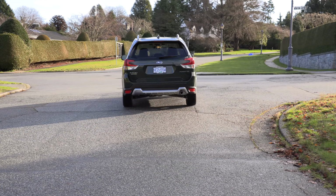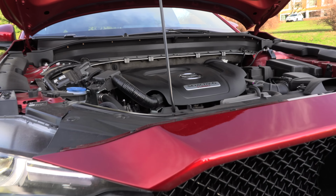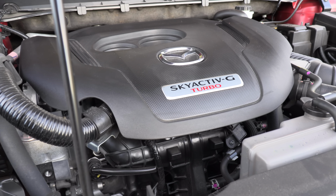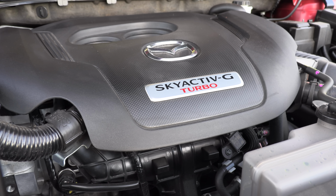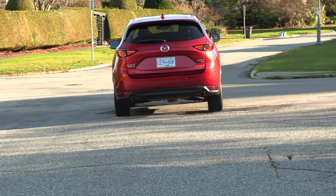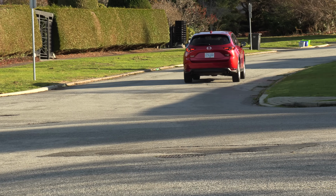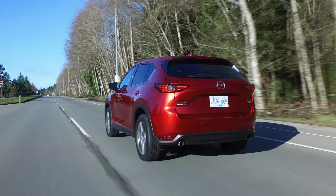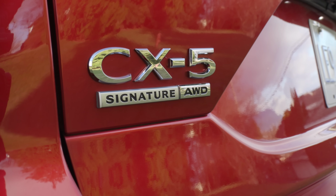There's a turbo option, a turbocharged 2.5-liter four-cylinder with 227 horsepower and 310 pound-feet of torque on regular fuel. If you use premium, you'll get more power, 256 horsepower, and 320 pound-feet of torque. For 2022, all CX-5s come with standard all-wheel drive.